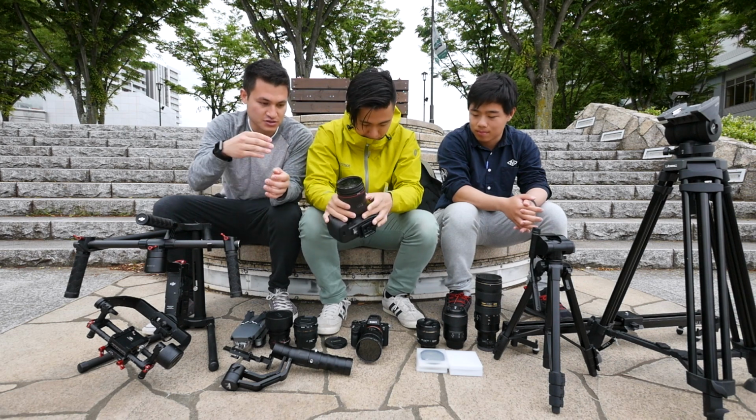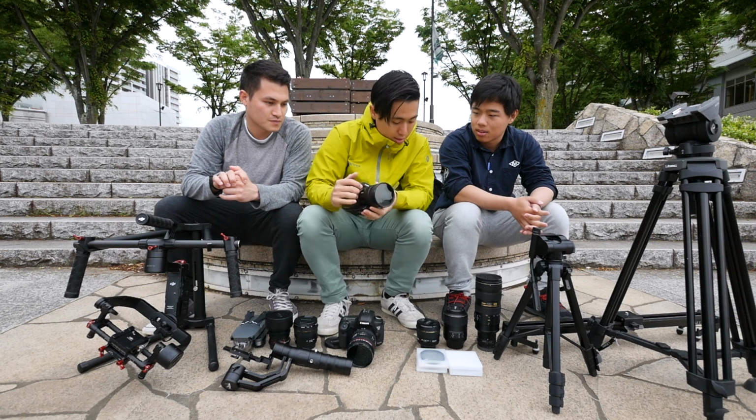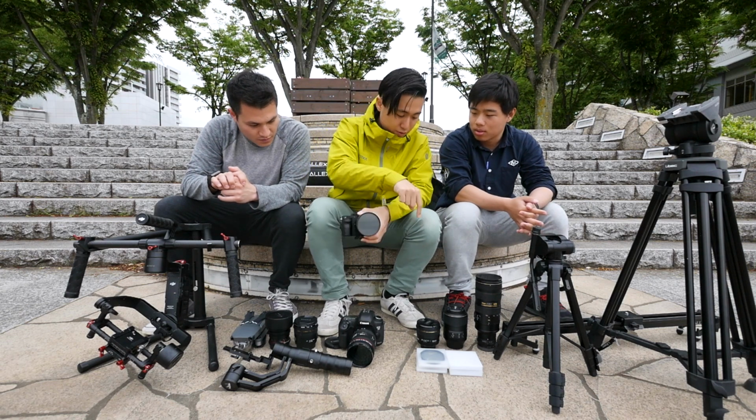You guys have so many lenses around here. So which lens do you use for which situation? We use the lens. How many lenses? 1, 2, 3, 4, 5, 6, 7. 7 lenses. Wow, we're so cool.